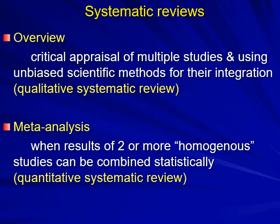What is a systematic review again? An overview and meta-analysis. An overview is a critical appraisal of multiple studies, using unbiased scientific methods for their integration. Qualitative systematic review. A meta-analysis is when the results of two or more, very important now, homogeneous studies are combined. The studies should be homogeneous, and the way to do homogeneity is very, very critical. And then these studies will be combined statistically. So this is what we call a quantitative systematic review.